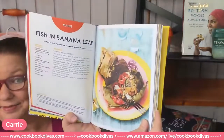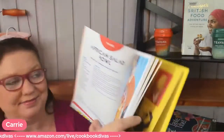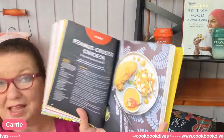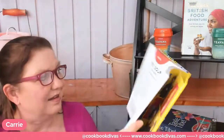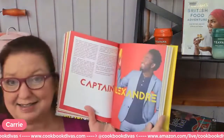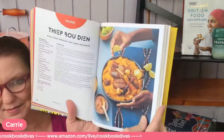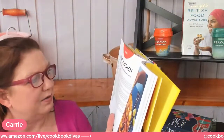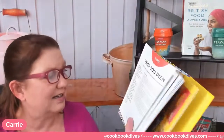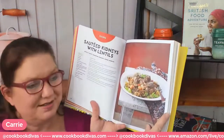Fish in banana leaf. I'm not surprised to see that. African salad bowl, beautiful and colorful. Peanut crusted chicken. Shona says no nuts. Pepe soup, fish and crustacean soup. Captain Alexander. Here's a dish called Thiep Boudin. It is white grouper, green nacos, vegetable oil, pumpkin or squash, carrots, turnip, cassava tuber, eggplants, cabbage, tomato. Lots of ingredients go into this. Whew! Sauteed kidney with lentils.